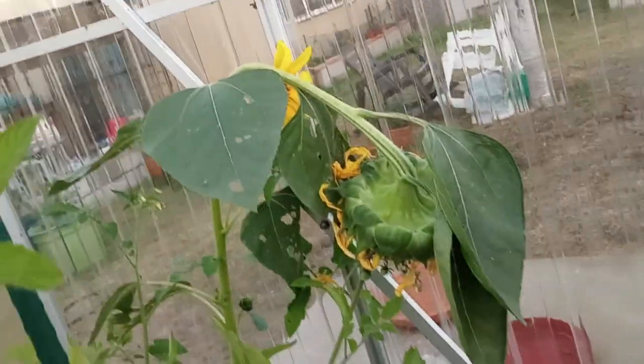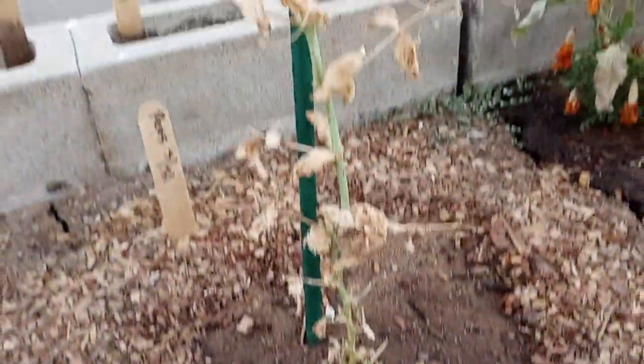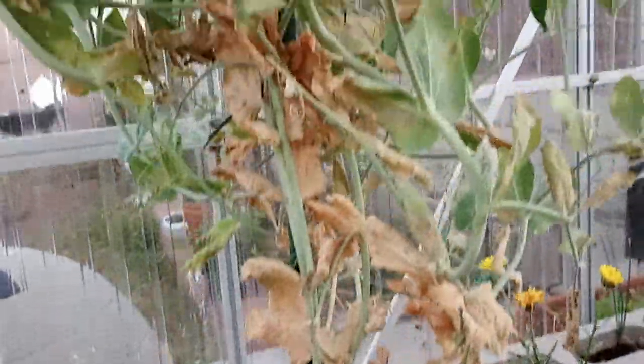And inside here is my little mini garden, vegetable garden. And these are the tomatoes. And I can't believe they got that big. So, wow. And that's the sunflower flopping over because the head is too big. And these are my marigolds. And this is my peas. But I don't know why it's very, very small. And then it gets bigger and bigger.